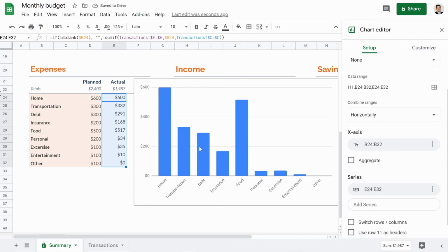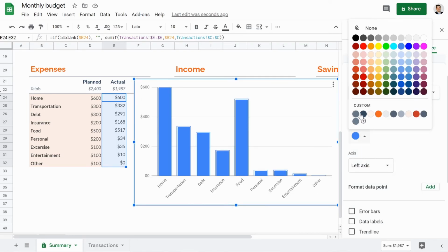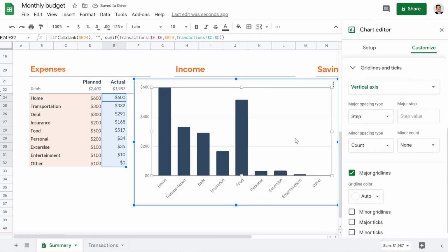This is the chart that I had in the other one. Now, the only difference is I made the colors match. So if you double click on this, look at that. Your custom colors for this sheet is already in here to make life easy. So it was that. And let's double click on this, not the grid lines. We want the background.